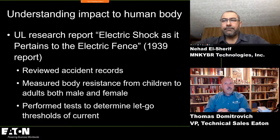But UL was standing there like, well, how do we know what current will kill you? All we have are some examples, and we have thresholds of what we calculate may have killed those individuals, but they really didn't know if the solution being provided to them to test would actually prevent somebody from being shocked.